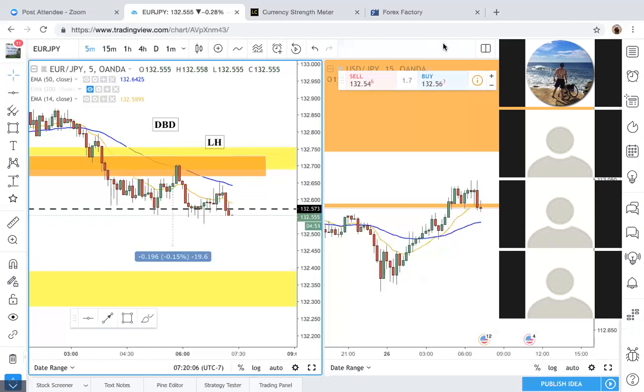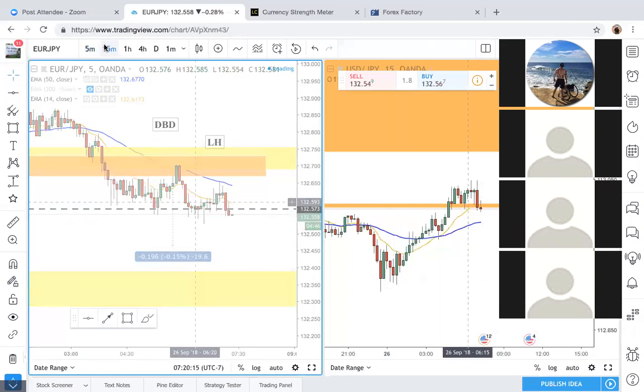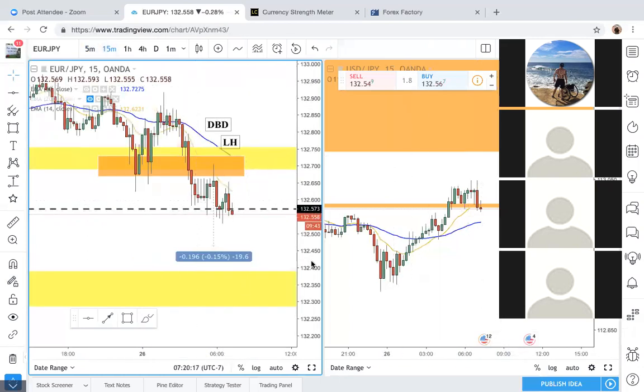Well, close no wick. Sometimes I don't like when price closes no wick, but that can just signify that we're just dropping now. It's just confirming. Let me check my MT5 right now and see what I'm at. I'm back at 8%. That's good.